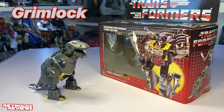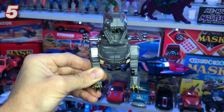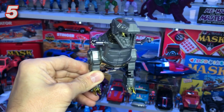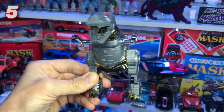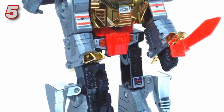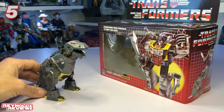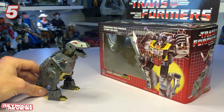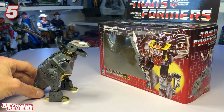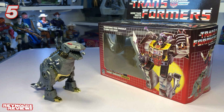Absolutely loved Transformers. But in at my number 5, as you can see, is Grimlock. Now, Grimlock is obviously the leader of the Dinobots, so now we're not talking about vehicles as in cars or sort of planes or whatever, we're now talking about dinosaurs. Now, weirdly, I'm not a huge fan of dinosaurs when it comes to toys, but put them in a Transformers format and I am absolutely in. So in at number 5 is the leader of the Dinobots, Grimlock, for me. I absolutely love him. A T-Rex, and even though he was the leader of the Dinobots, he was kind of seen as the sort of simpleton of the group, I guess.